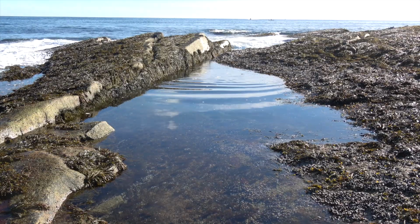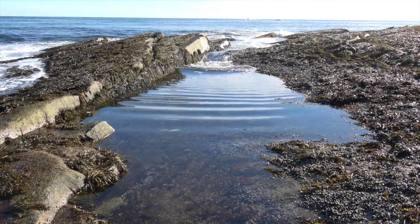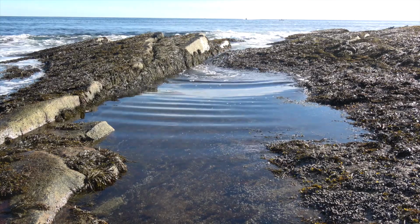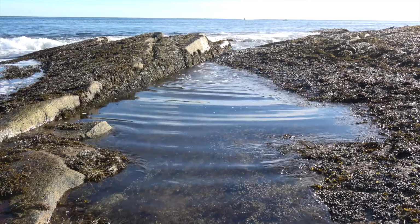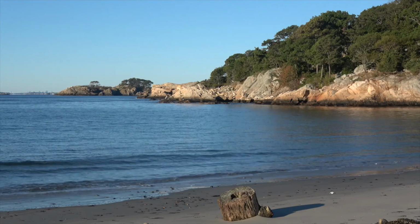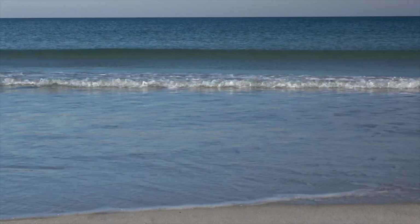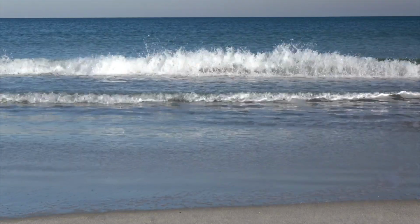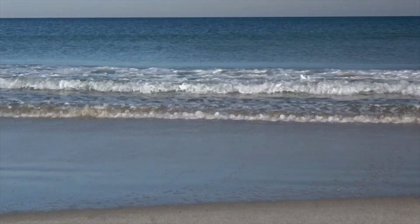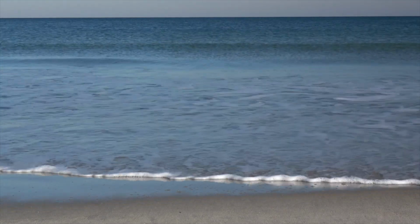Twice each day, the tide advances and recedes along the shoreline, pushed and pulled by the gravitational forces of the moon. At times, the ocean is calm and serene, its waves landing softly along the shore. Waves are born on the wind, and on average, 14,000 waves make landfall on our coast each day.